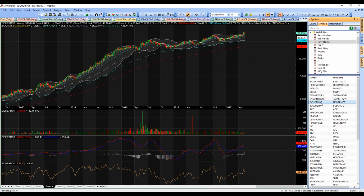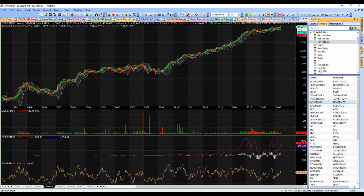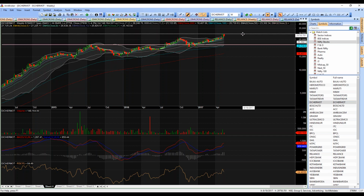Moving on, Eicher, right? So Eicher, amazing story, right? The stock in 2009, 2010 was around 200 rupees. It is now 27,000 rupees. That's a massive, almost 150x move, just imagine. And this is where a good support is, and then in terms of resistance, this is where we are right now.